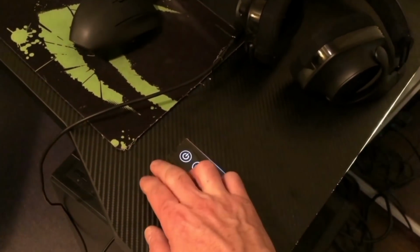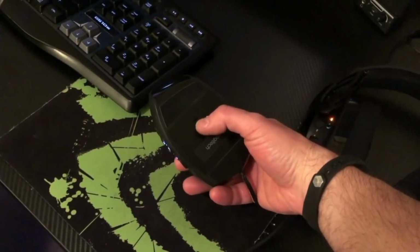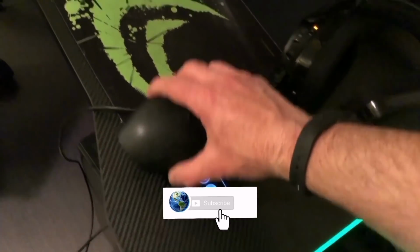And the optical qualities here, I also forgot to mention, of the surface also work well with the optical sensor on your gaming mouse. So if you want to run it directly on the surface there, that will work.